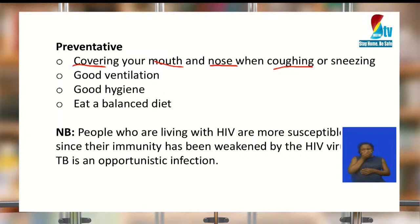Let's look at how you can prevent being affected with tuberculosis. You have to cover your mouth and nose when coughing or sneezing. Good ventilation. Stay in a place whereby the air circulates freely. Good hygiene, meaning that the place where you are staying is clean, and also eat a balanced diet. Food that consists of all the three food groups, which are the bodybuilding, energy giving, and the protective food.